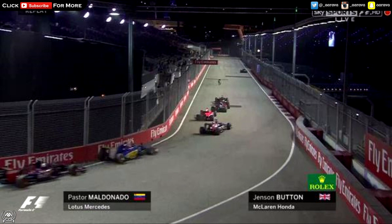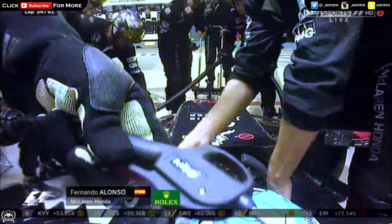Lotus, well, Pastor Maldonado 12th place and Grosjean in 13th, and Maldonado collided with my man Jenson Button, and that was a very sad end to the Grand Prix. Obviously, Button was in the points. Alonso was in the points at one point, but then Alonso's engine, or whatever it was, crapped out. I didn't really care too much about why it happened, I just cared that it happened. Alonso out, and then Button was in the points, then had a collision with Maldonado, which was sort of 50-50.